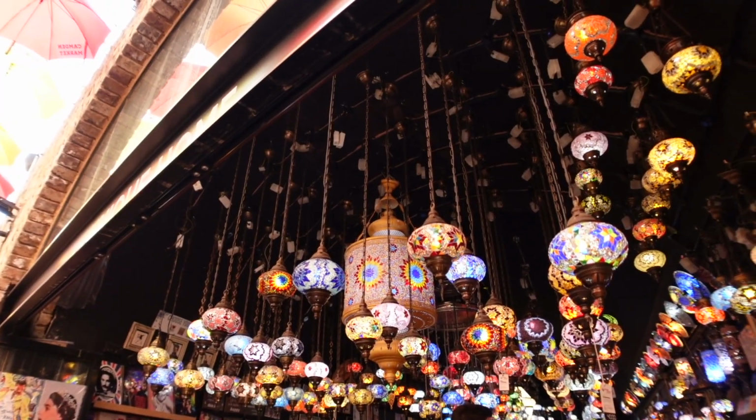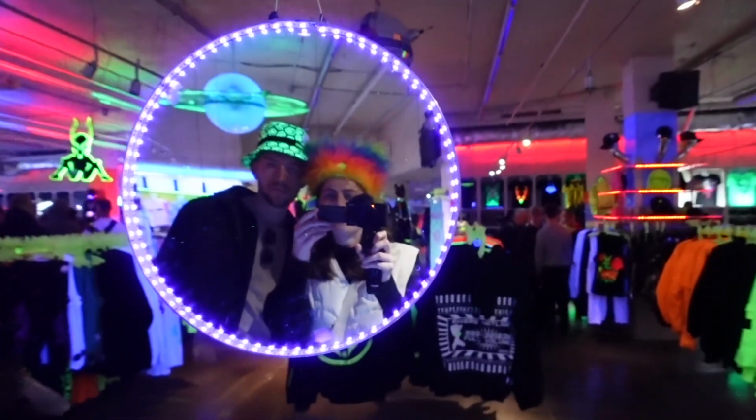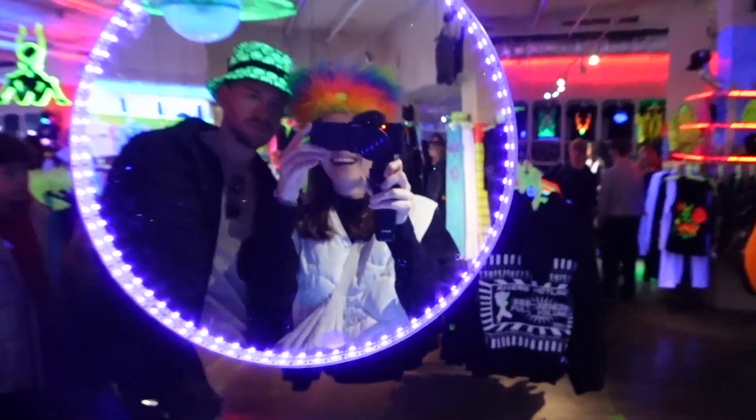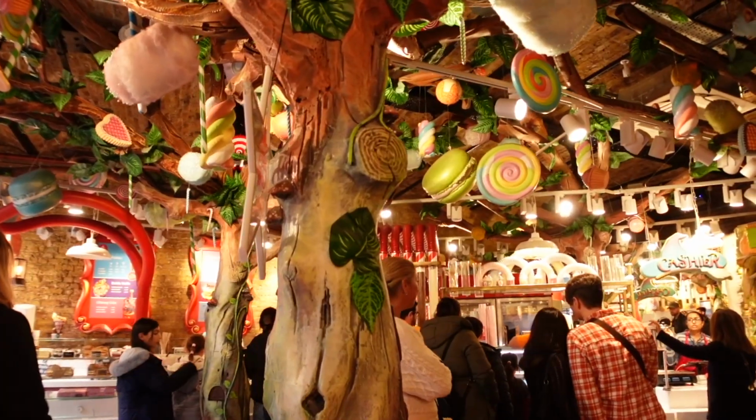You can also find the famous Cyberpunk store, which you should definitely check out because it's one of the most unique stores that you can find in London. You can also find the famous Hansel and Gretel sweet shop.